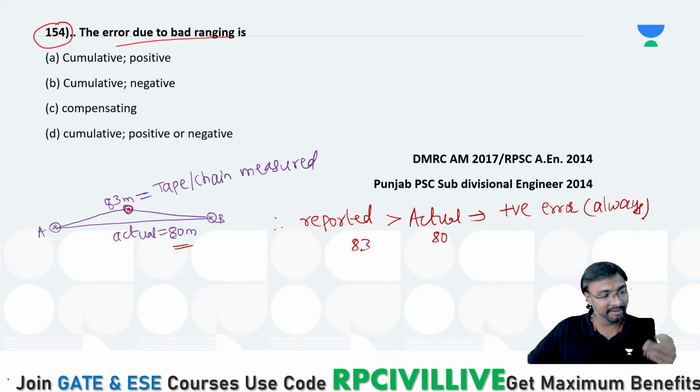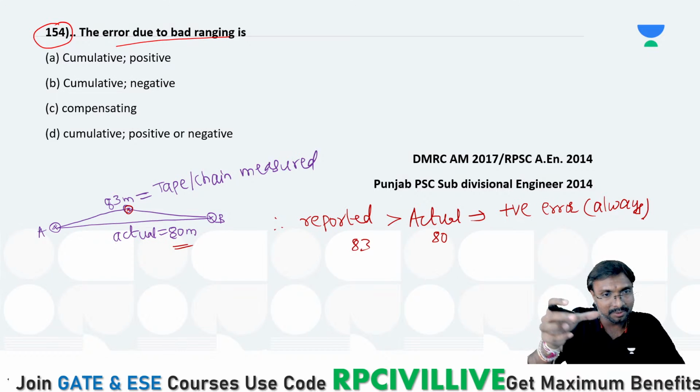Always due to this bad ranging, is it positive error only, or not? Yes, always due to the bad ranging, it is positive error only. Always it is positive error, and also it is cumulative. First measurement it is positive, second measurement positive, and third measurement also positive. Every measurement is positive, so it is just cumulative and positive.